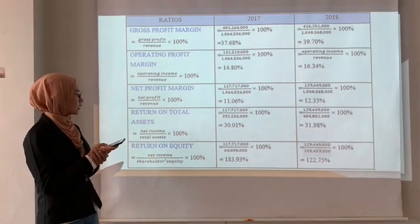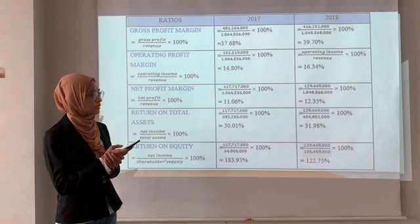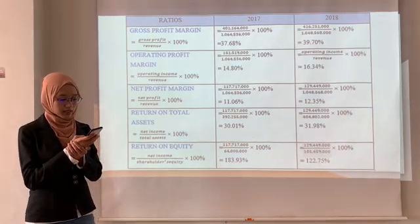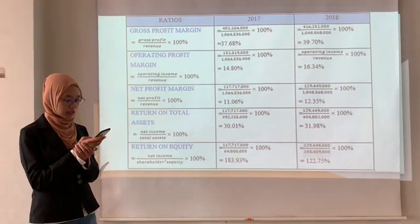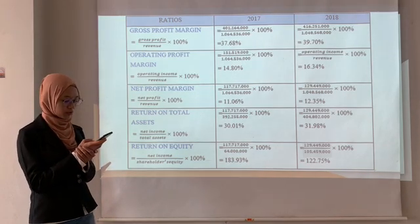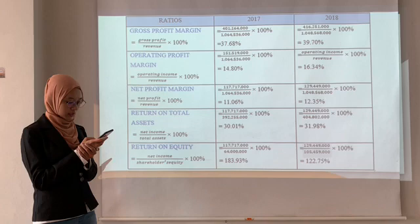The fourth is return on total assets. For the year 2017, the answer is 30.01%, while for 2018 the answer is 31.98%. From the calculation, the ratio for the year 2018 is higher than the ratio in 2017. Obviously, higher ratios are preferable for a firm. The increasing trend of this ratio shows that the company's use of assets for profit generation is reasonable, and it has increased the amount of profit generated from its asset value.